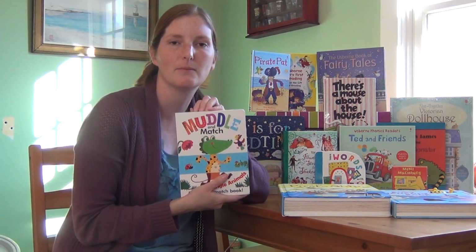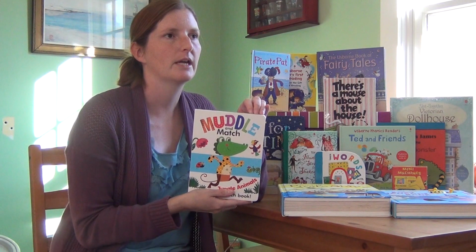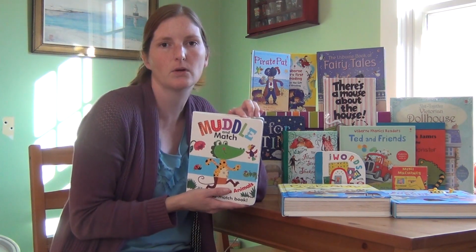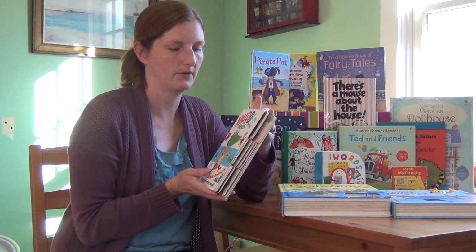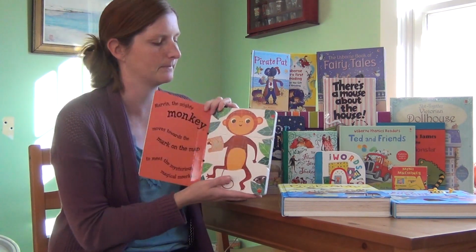Our next favorite are the Muddle and Match books. This one is Muddle and Match Jungle Animals. We have Adventure, which is male characters, like explorers and stuff like that. We have Imagine, which is female characters, like mermaids and princesses. The newest one is Muddle and Match Monsters. These books are so much fun.